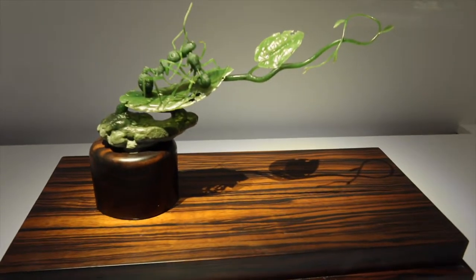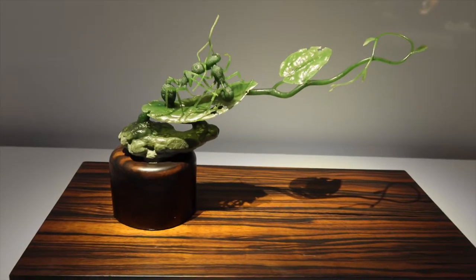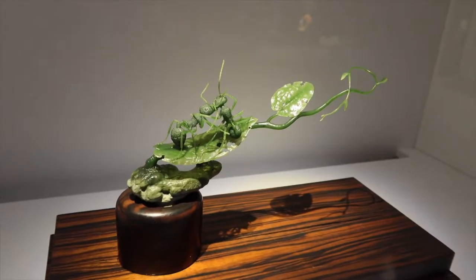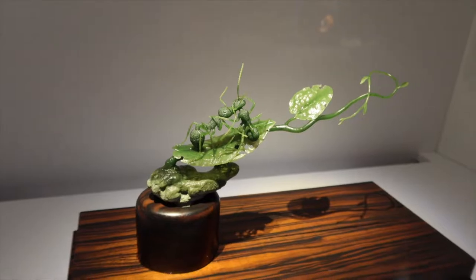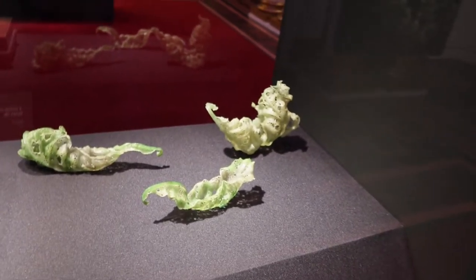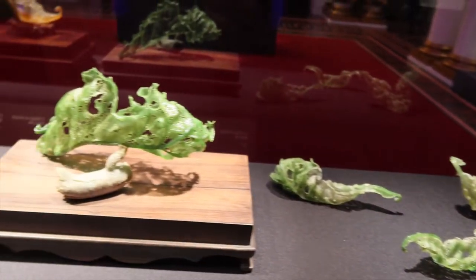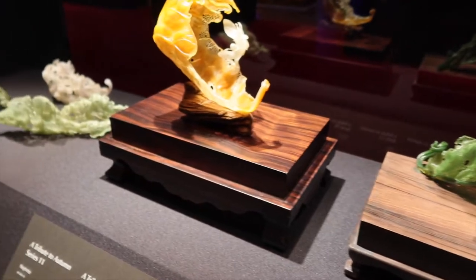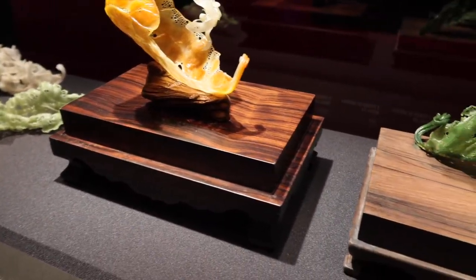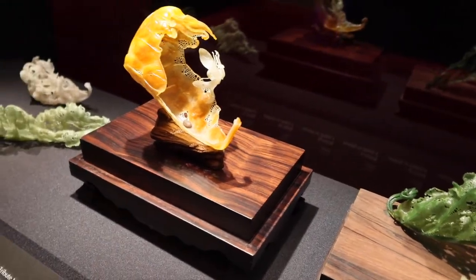Look at that. A soft whisper. It almost looks fake. It's out of nephrite. Over here they have leaves. And they even have one over here that looks like a flying, oh, like a dragonfly, that's what it looks like. Wow.